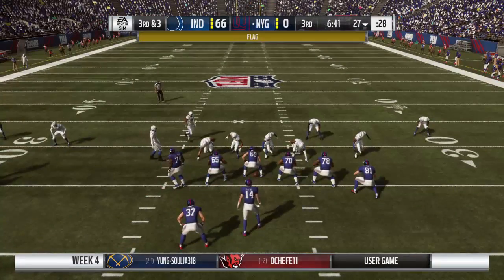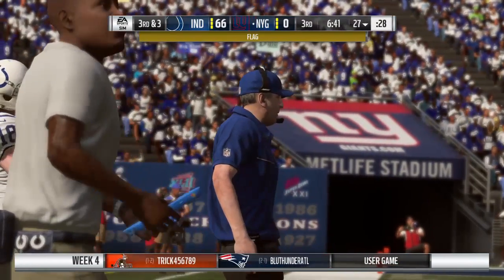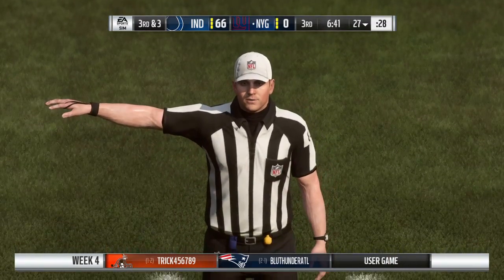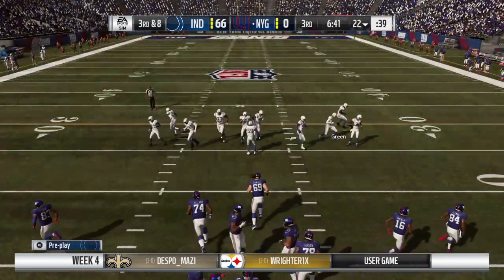Now let's go. Green 39. Now whistles Green, here 39. And a flag down. I think a Giant jumped early. False start, offense. That was a 3rd and somewhat manageable, now not so manageable.